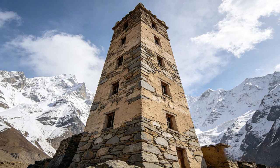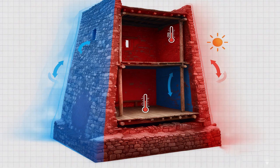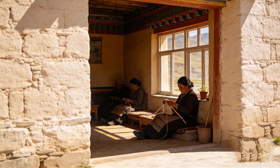The walls were not only thick, sometimes over 2 meters at their base. That thickness served many purposes. It resisted attacks, it supported the tower's weight, and it acted as insulation. In winter, the stone and earth trapped heat inside. In summer, they kept the interior cool. Defense and comfort built into the same structure.